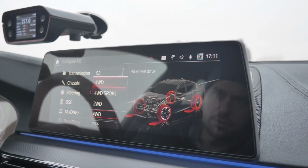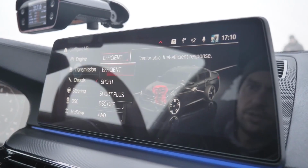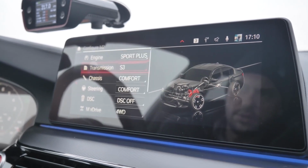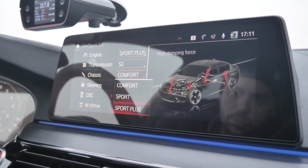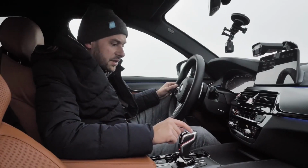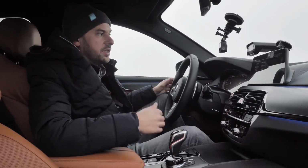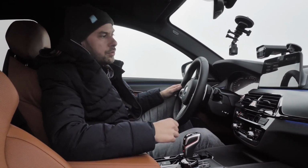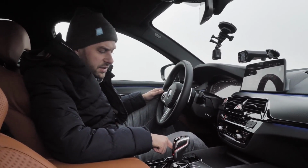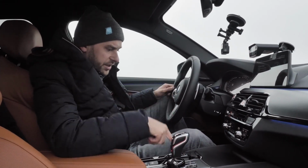You need to go to all-wheel drive sport from this menu. Then you need Sport Plus for every system, and then you have M-Drive Logic settings for the gear changes. There are 3 options on the stick. You need the third and the most aggressive, and then turn off the traction control by holding the DSC button for 4 seconds. But you also have the option to assign all of these settings to one of these red buttons, like the owner of this car did, and to activate all of them only by pressing the M2, for example. Pressing again for confirmation, and now you can start with launch control.